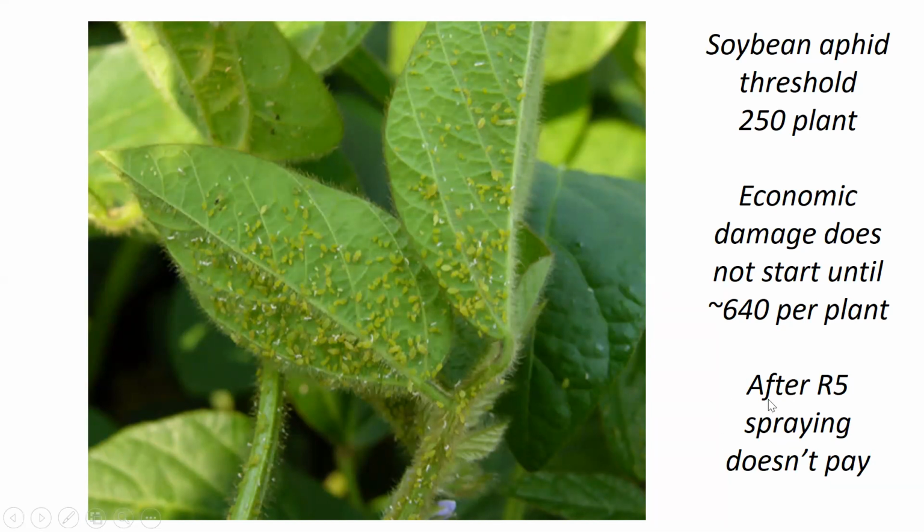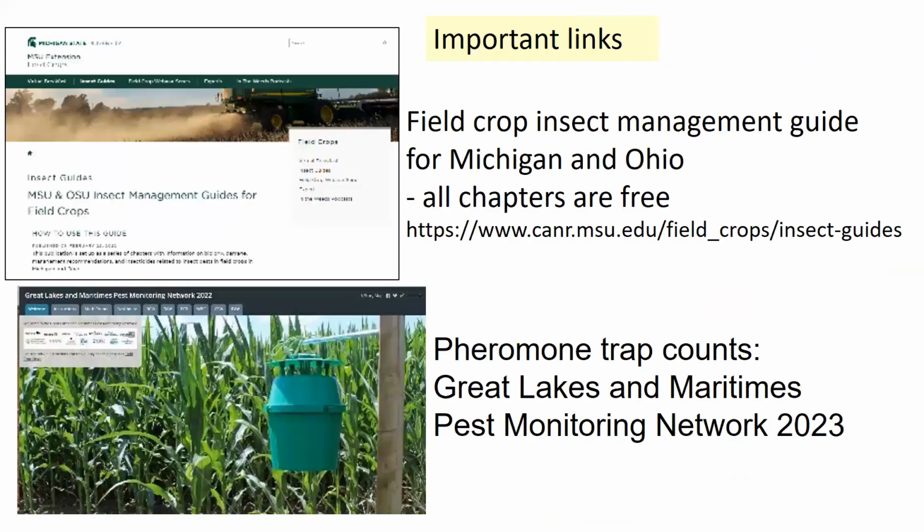And once we get to R5, you can stop spraying anyway, because the aphids tend to be these small white ones. They're not very troublesome. Your plant is getting enough water, it's making yield, and the aphid population is kind of going downhill. So hopefully you didn't have to spray aphids, but if you did, you just targeted the fields that really needed it.